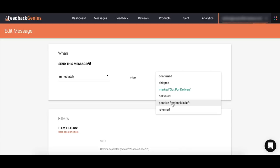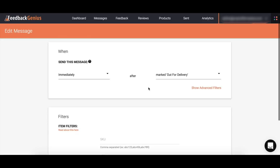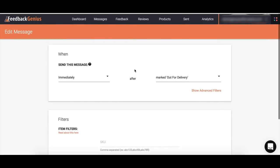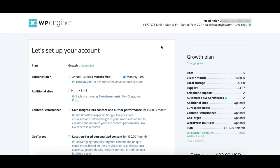And if they leave positive feedback, it's good to ask them if they could kindly leave this as a review so that everyone can see it, because feedback is private and reviews are public. And then if a customer returns something, you can also communicate with them. So this is all automated for you. You enter in all the information once and then it does the work for you. So this is definitely an essential tool for all Amazon sellers.